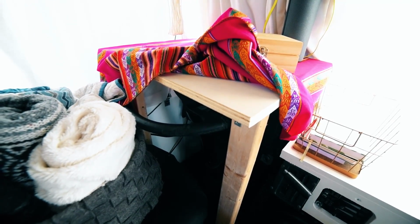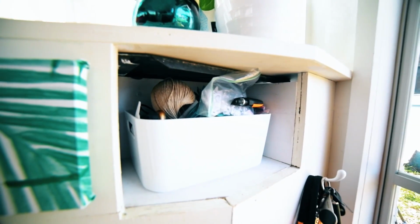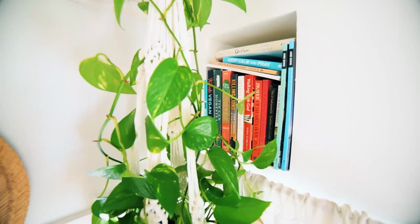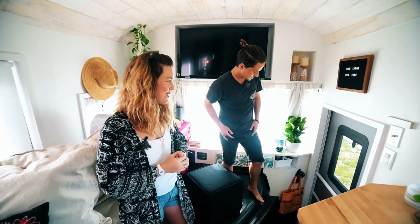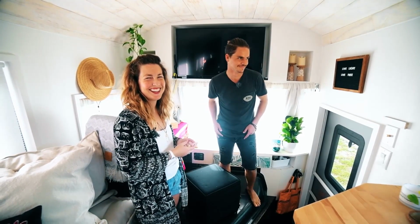It's super minimal. We used 2 little cubby holes that Aaron and our friend James actually helped build. So we have a little bookshelf for some of our books we like, and we like to brighten up the space with different plants and foliage. So we really enjoy that.